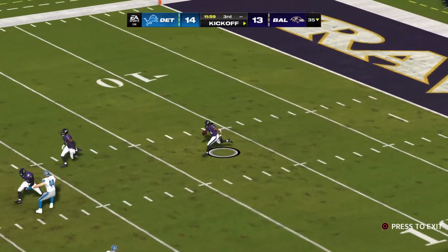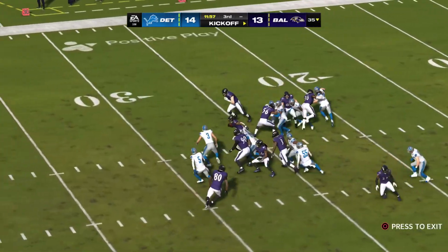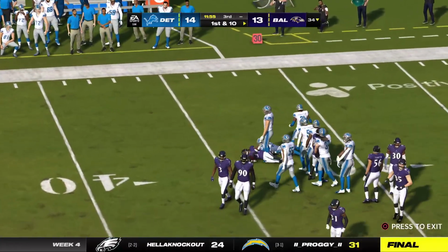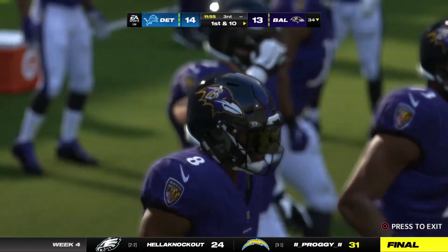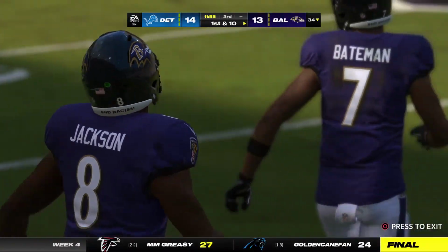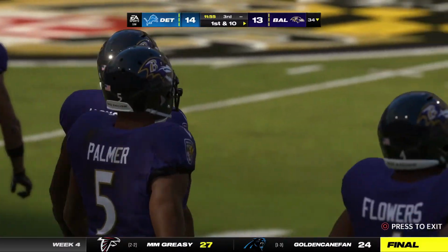And here comes a return from just beyond the goal line. Pushing through tacklers at the 30. And all in all, a pretty solid return. Nearly got it to the 35. They'll mark him down officially at the 34. The Raven offense set to start this third quarter.